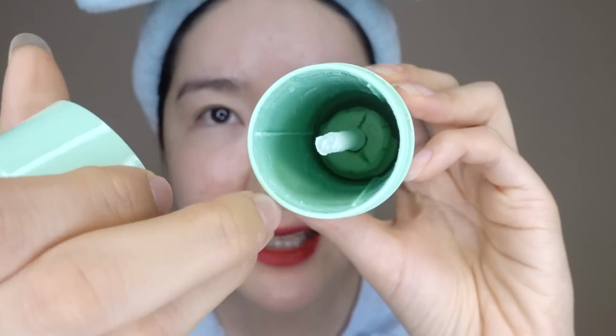deodorants, I think I was like, oh, okay. And then this is the only one that I felt like, wow, this is really good. And I like the scent as well. Okay, so this one I literally scraped with my fingers to use the whole thing.